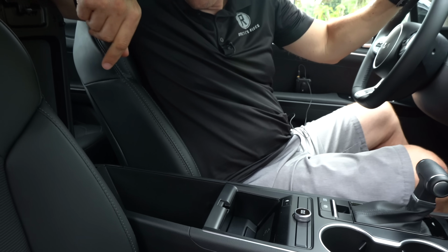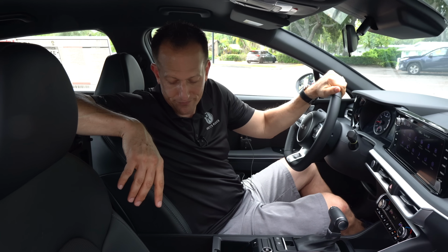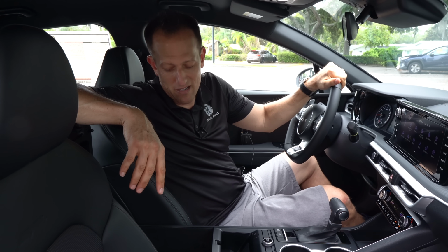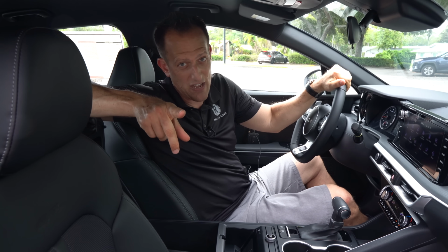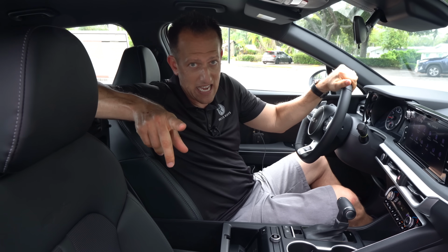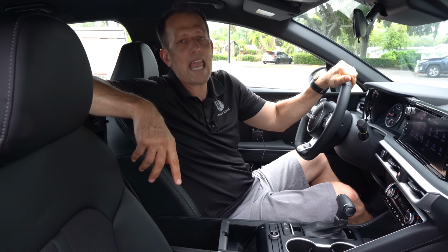Open it up. You got enough room in there. I would say you could easily put 4 to 6 Atari video game cartridges, especially if you have ET. If you have ET, that's actually one of the most expensive games, and when it came out, it sucked.